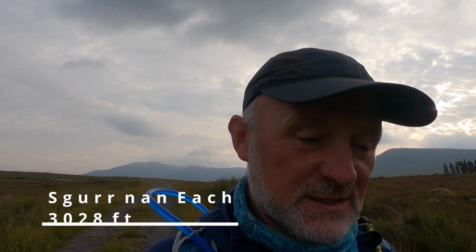So here I am again, attempting route 35. If you remember, a couple of days ago I tried linking route 35 and 36 together, but the weather became that inclement I decided against it. So today we're doing Meall a Crasid, which is the rounded hill of the crossing. We're doing Sgurr Clach Geala, which is the peak of the white stones, and last we're doing Sgurr Each, which is peak of the horses.